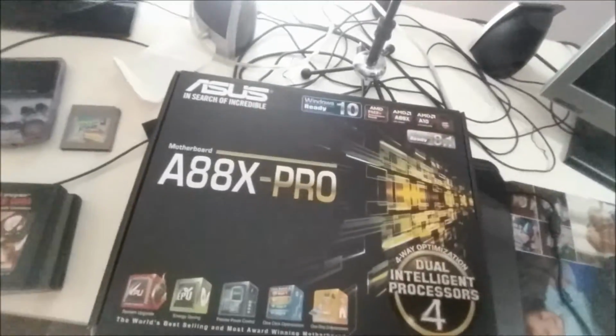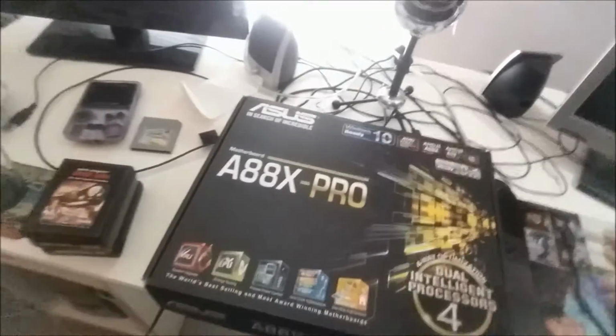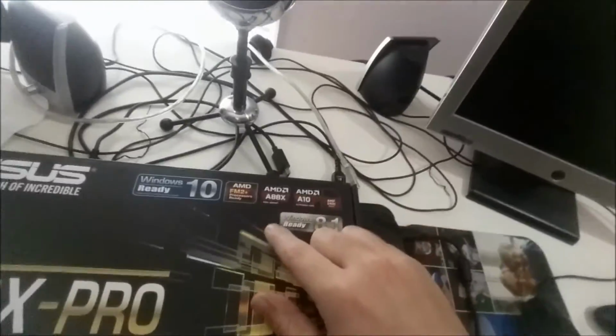So here's my latest piece. This is the Asus 88X Pro motherboard. Now I ordered an MSI 88X Pro, but it was actually discontinued while I was saving up for it. So I didn't get that in time. This is going to be an AMD chipset, so it's going to have an AMD processor. Pretty hyped about that.